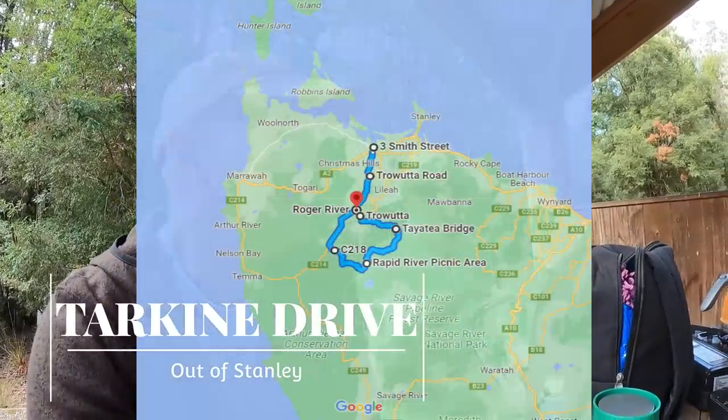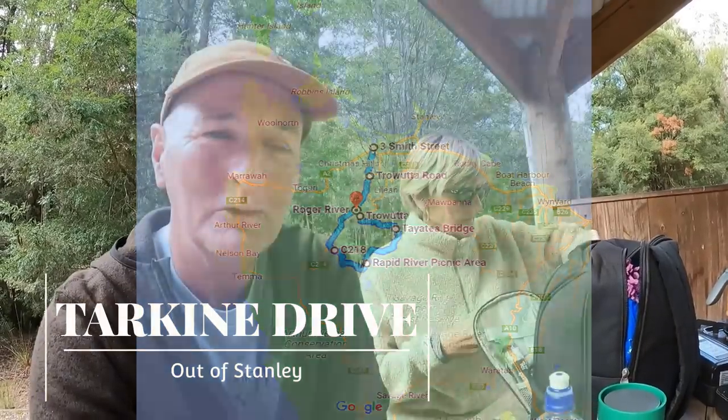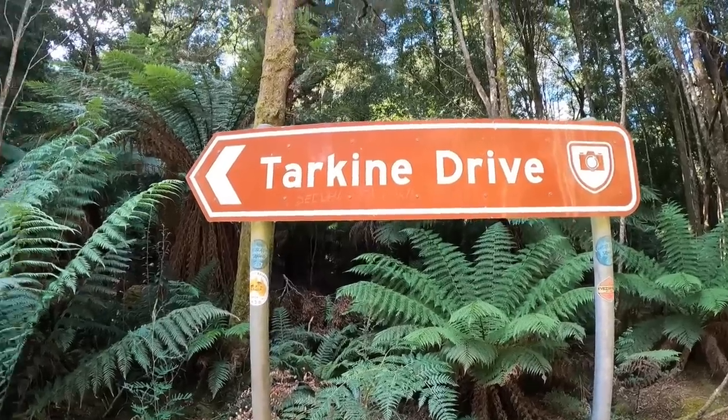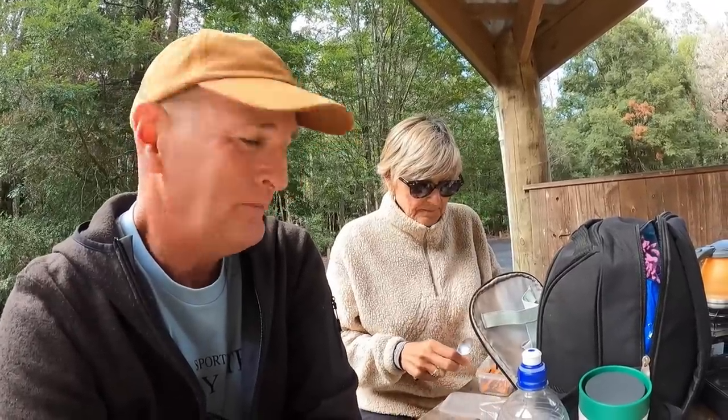So today's adventure is the Tarkine Drive. Well, part of it. So this is the rainforest part of it. You can also do a coastal part of it as well. So I think it's about 120 kilometres today through the forests. And it takes you up into the hills and through the wet rainforest areas. And we're just going to have a cuppa before we get into our first rainforest walk. And then there's a sinkhole walk. They say it's an hour easy walk. So we'll see how we go with that one. But yeah, it's meant to be beautiful.